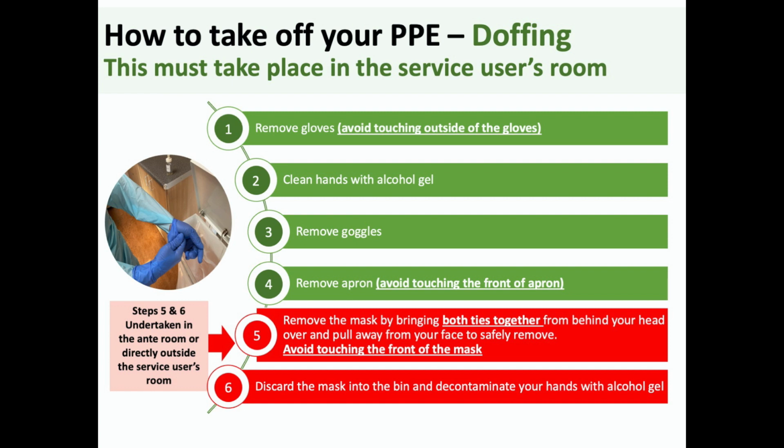Steps 5 and 6 must be undertaken in the anteroom or directly outside the service user's room. 5. Remove the mask by bringing both ties together from behind your head over and pull away from your face to safely remove. Avoid touching the front of the mask. 6. Discard the mask into the bin and then decontaminate your hands with alcohol gel.